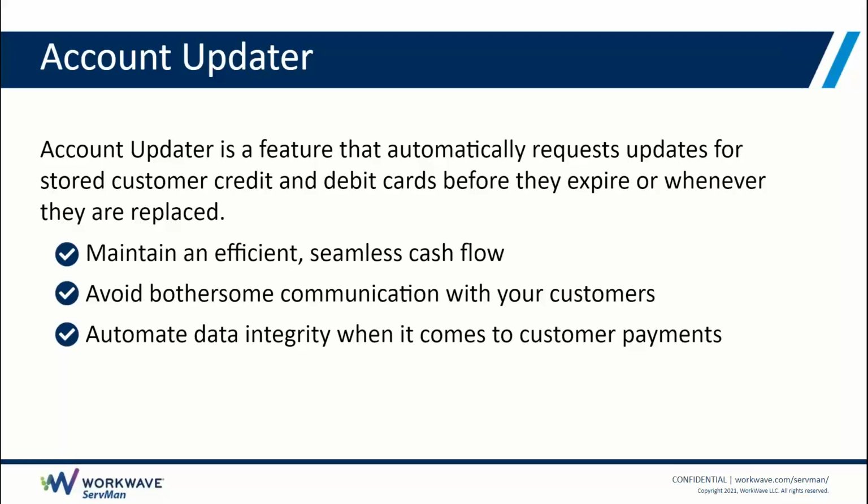The processing times vary just depending on the situation and the card issuer. We've seen results come back same day, sometimes a couple days. But what it does, it looks for new expiration dates. It also looks for new card information. I lost my debit card. My bank issued me a new card. It's the same account. It's just a different number. Account Updater can also find those types of card changeouts as well.